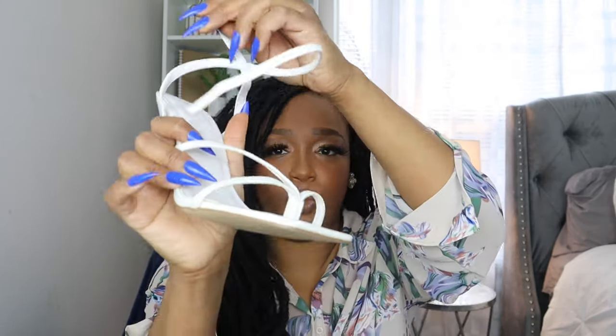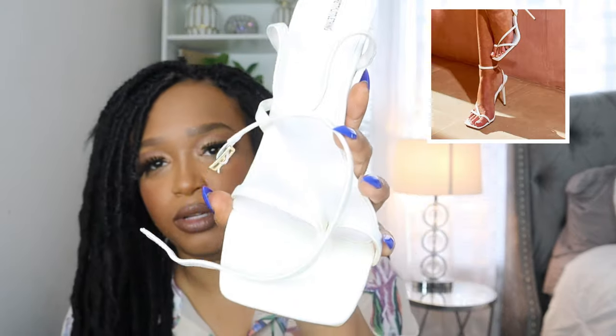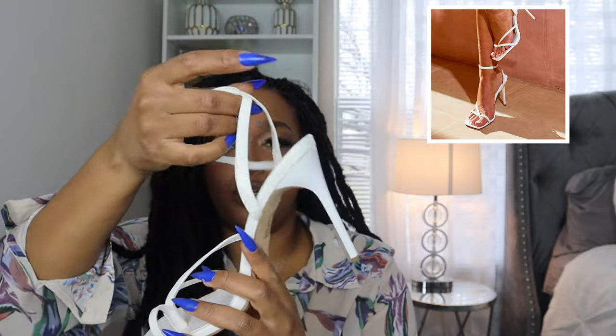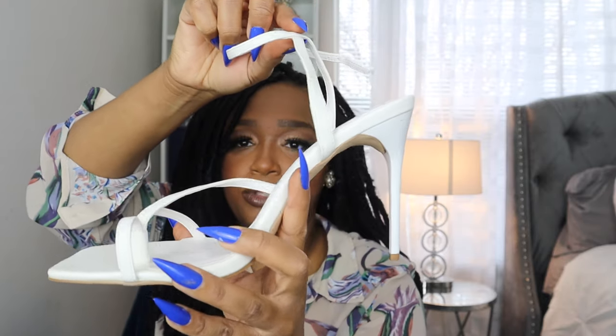Next thing I got, guys, I got quite a few shoes from PrettyLittleThing because in my wardrobe, I just felt like I needed some more up-to-date looking shoes, some more up-to-date trendy looking heels. So I bought these adorable white square toe heels. You guys can see them. And this just goes right around your ankle. It's a decent size heel. It's not too tall.